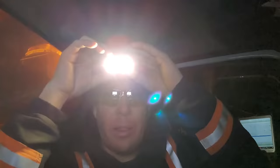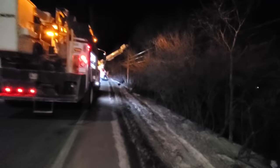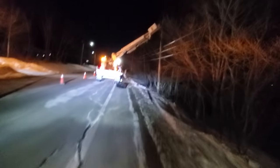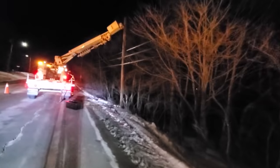It is the middle of the night, we've got flashlights on our heads. You're looking up at the guy and that flashlight shining in his face, it'd be pretty hard to see. So we're kind of yelling back and forth at each other as we're going there, extend, retract, stuff like that. So biggest thing is communication.